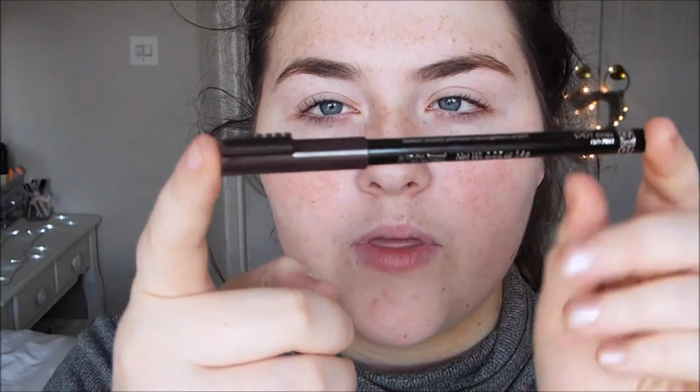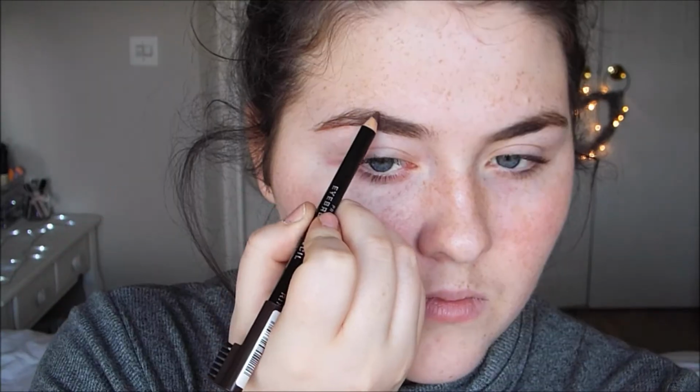All combed, and I'm going to use the Rimmel London Professional Eyebrow Pencil in 001 Dark Brown, and it's the thing with the little, what do you call it? I swear that has a specific name. If you know the specific name of this little thing, tell me, because it's really bugging me right now. I'm going to use that on the outside and round. I'm just going to underline it and then overline it.